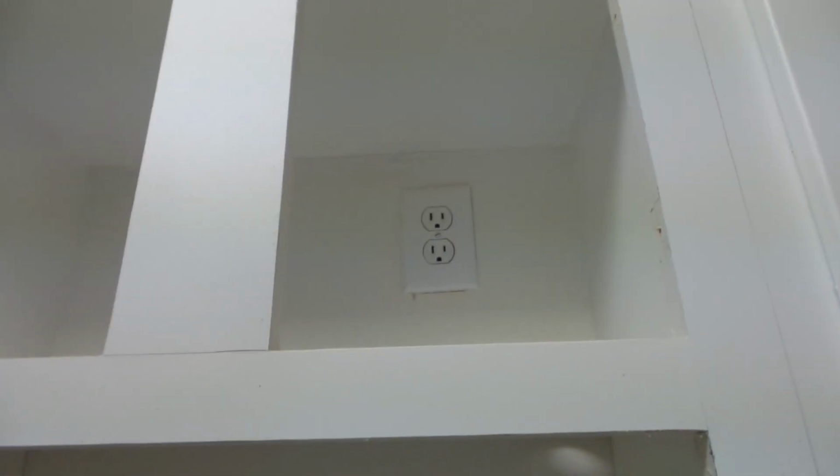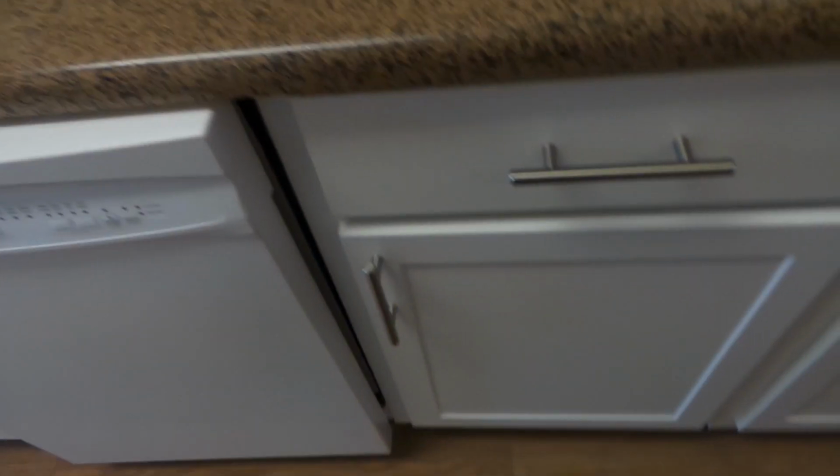Alright, so this is going to be the kitchen area. This is the pantry right here. The pantry. A lot of cabinet area. Now this, look at that. There's even a plug up there. I don't know what to do with that. I guess if you put stuff on top, you can put lights up there. Maybe have the string lights.